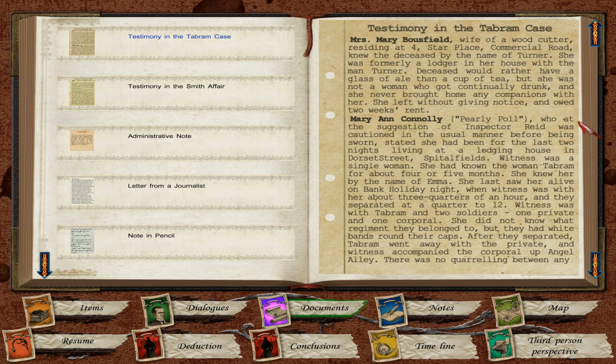Mary Bousfield, wife of a woodcutter residing at 4 Star Place, Commercial Road, knew the deceased by the name of Turner. She was formerly a lodger in her house with the man Turner. Deceased would rather have a glass of ale than a cup of tea, but she was not a woman who got continually drunk, and she never brought home any companions with her. She left without giving notice and owed 2 weeks' rent.